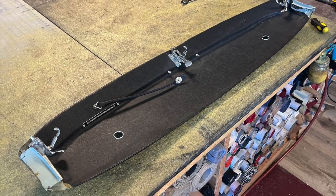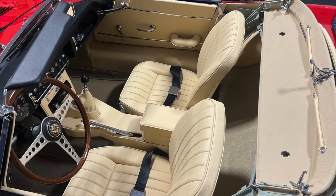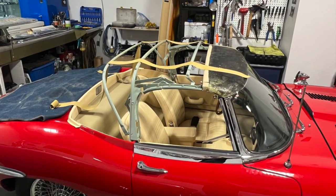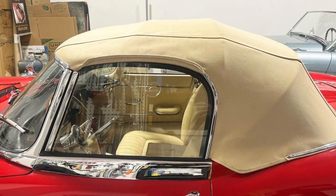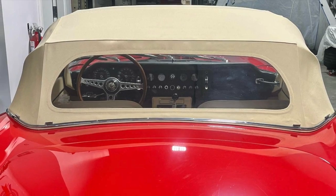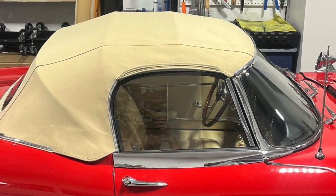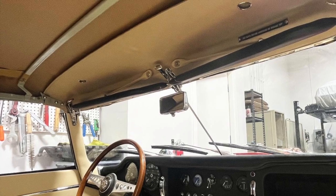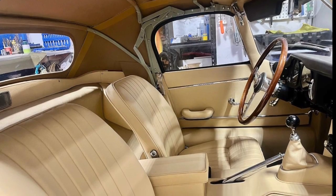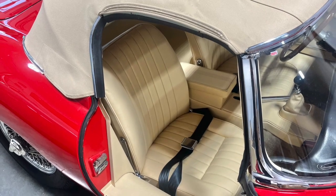Here's the top header pan in black, and here it is redone in the light beige to match the rest of the interior. Here we are putting the top up with new webbing straps, and of course the new beige top installed. All new seals as well, and yeah, just a really nice color change for this car. So much more vibrant than the black. Here's the inside of the top with that new header pan trim, and the finished interior in that beautiful magnolia. Just really stands out.